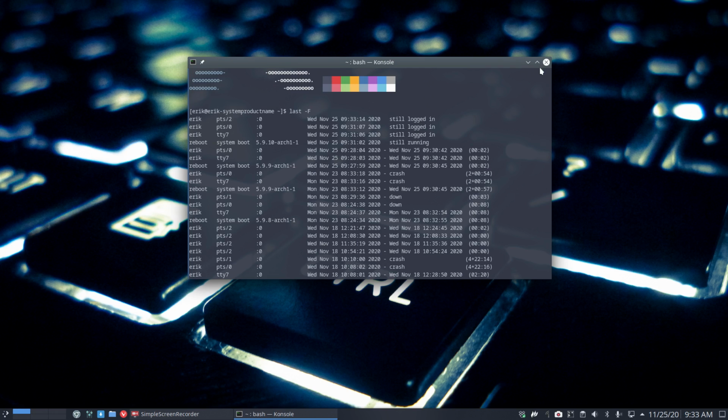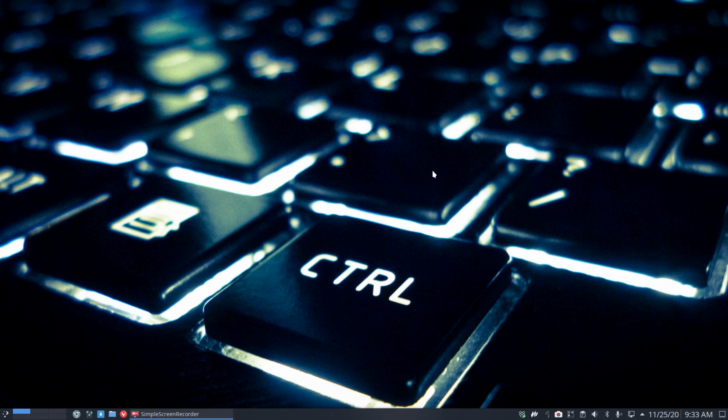Okay, so last minus F, just a quick reminder. It's all these commands you have to remember, and the more you see it educational wise, the more we repeat, the more it gets in our brain pathways.